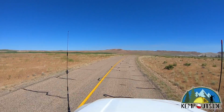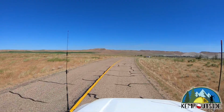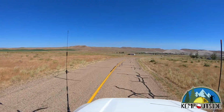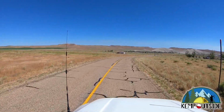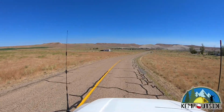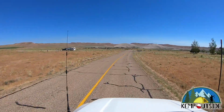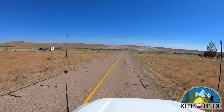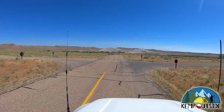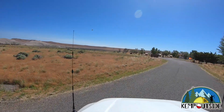So as we head in, we're coming in on the main park road. You can see one of the sand dunes there in the distance. And then where you can see that travel trailer off to the left, that's the dump station. We're going to cover that in a few minutes, but I just thought I'd point out that the dump station is across the main road from the Broken Wheel Campground. So instead of turning in towards the dump station, we are going to turn right into the Broken Wheel Campground.